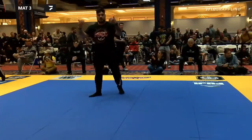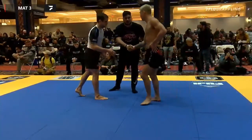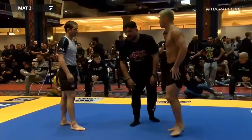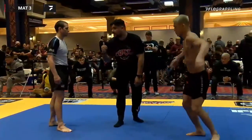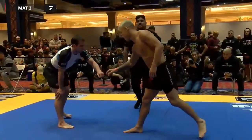That's Steele walking around bare chest. Any opportunity to compete with no rash guard, and he's all about it. And as you see, he's also got the bleach blonde hair, which, funny enough, all of his teammates elected to do. They all decided to dye their hair blonde for the weekend. But Steele, formidable wrestling and well-versed in the submission game.